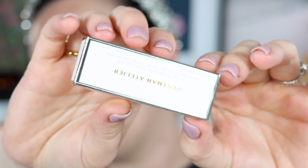It just feels so luxe. Even the outer carton that all her products come in, with this pink and the silver, it's really my aesthetic, I'll be honest. I just absolutely love it.